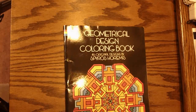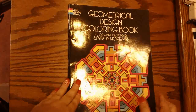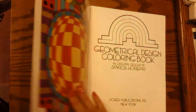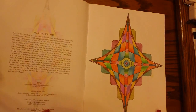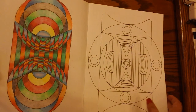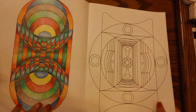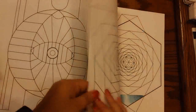Now, this is the geometrical patterns coloring book. This is actually one of the very, very first coloring books I ever got when I started in this hobby, and I've colored quite a bit in this one. Actually, you have seen me do quite a bit in this book. Let me just show you a couple of the ones that I did. I did this one. And I did this one. Now, one thing with the Dover ones, the Creative Haven ones are single-sided, but the Dover ones are double-sided, and it feels like it's slightly different paper.